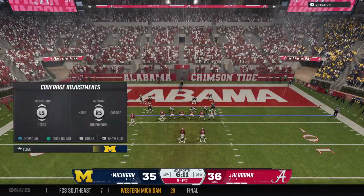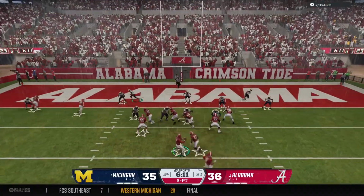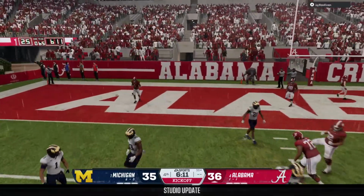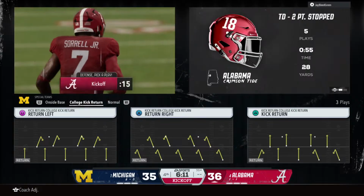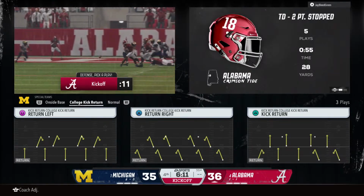The offense is out there. Here comes a 2-point conversion attempt. Offense moving receivers around now before the snap. And it's incomplete. The drive fails. Instead of going up by 3, still a 1-point game here in the 4th quarter.